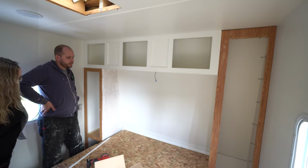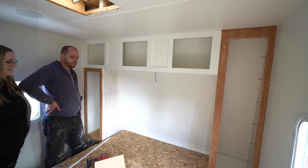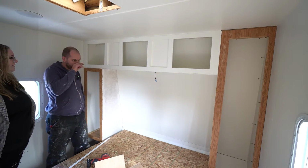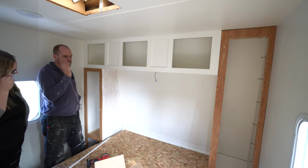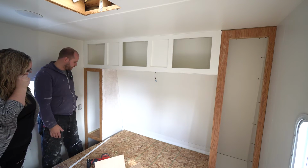Amazing. These cabinets look so much better. It does, but the trailers are built so poorly. Just dealing with the flimsy material is a struggle in my mind. I wanted to start from scratch and do all new, but this is what the whole trailer is built like.